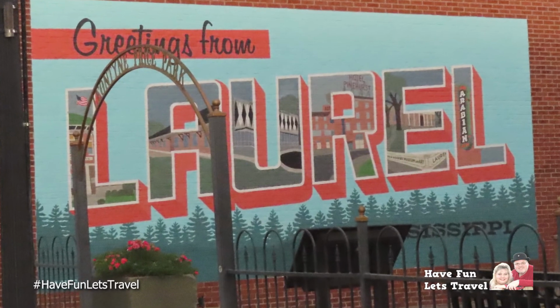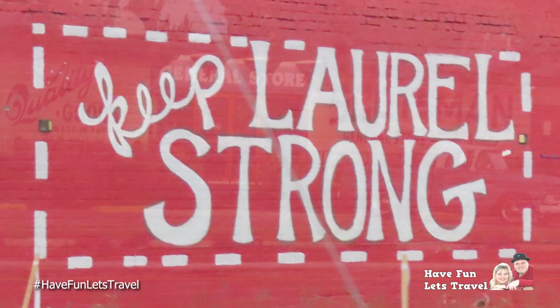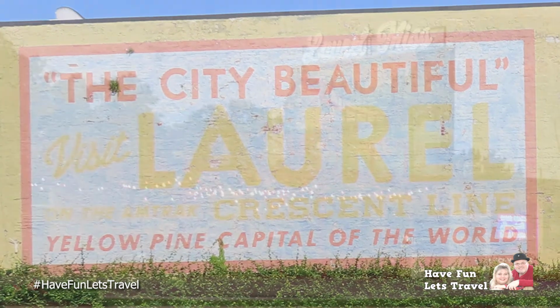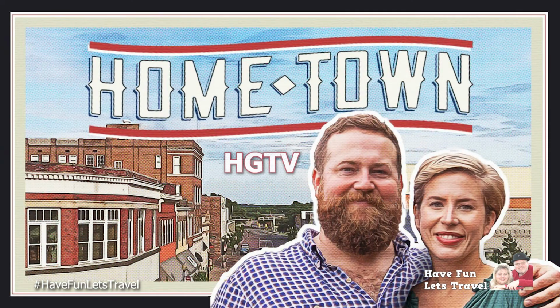While visiting our family in North Louisiana, we decided to take a little detour to visit the charming downtown area of Laurel, Mississippi. When I first mentioned this to Jeremy, he said, "What's in Laurel, Mississippi?" Laurel is the official filming location for the home renovation show on HGTV called Hometown, starring Erin and Ben Napier.